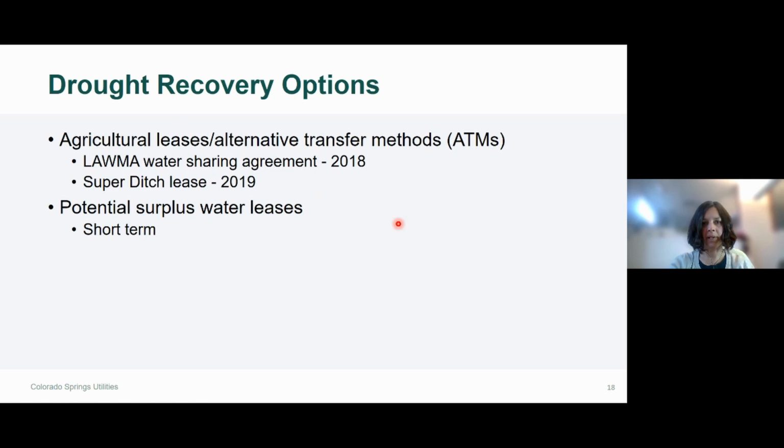Drought recovery options. So again, once we get through a drought year, there's some more snowpack. When our storage has taken a hit, we really want to recover that storage as quickly as we can. So we have a few ways we can do that. The first, and the one that we've been working really hard on the past 5 or 6 years, are agricultural leases and alternative transfer methods. And we actually have a separate program that's just some staff who are devoted to making agricultural leases and these ATMs work.